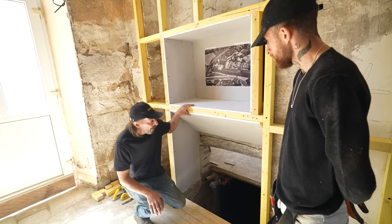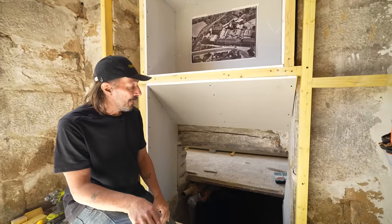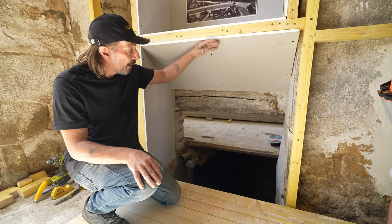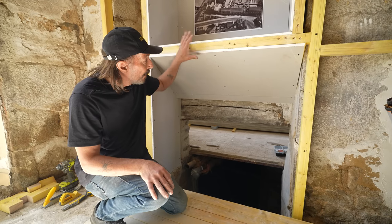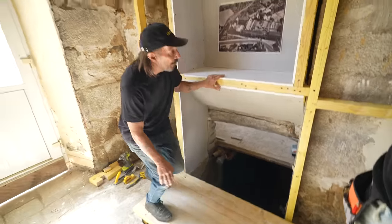Also, we've slanted this as well. So when you walk up and down the stairs, your head's sort of here, and as you go down the stairs, like I said yesterday, it's similar to the stairwell that you have in your house when it's boarded. So it just looks nicer than if it went straight across. So that's what we've been doing this morning and this afternoon.